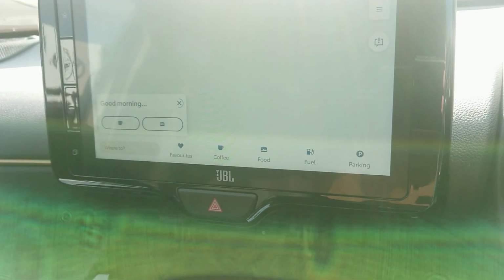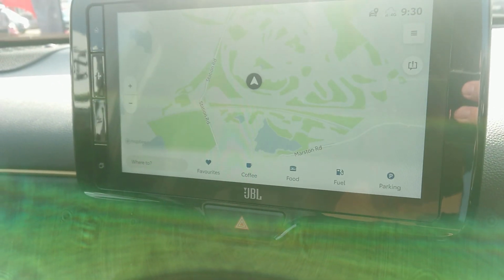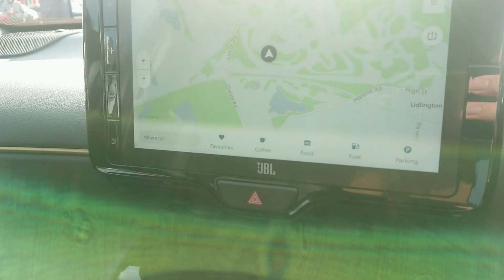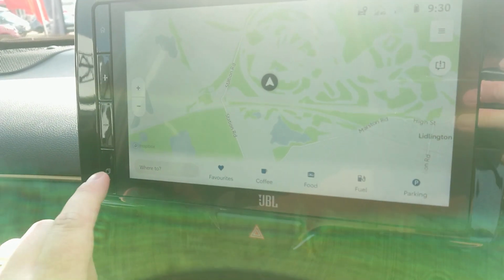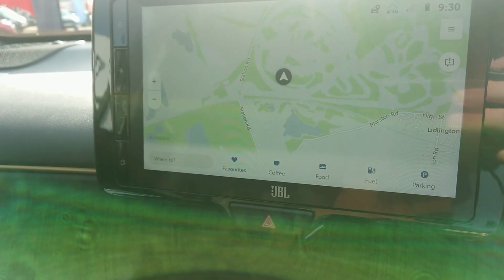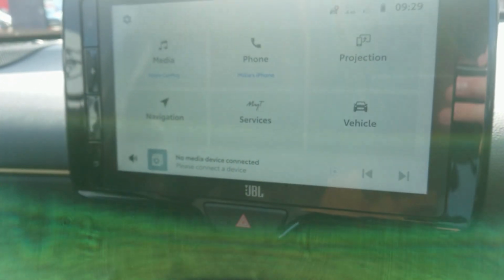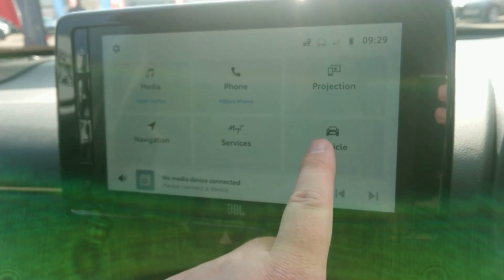Good morning, it says. Yes, good morning. So there we go. It looks reasonably swift and easy to use. Although one thing I don't see is a back button on this. How do you get back? Do you press the home button or something, or what does that one do? Yeah, no device connected. Well, that's all right. Home. Oh, there we go. You just sort of switch between them, and you can project your phone to the screen.